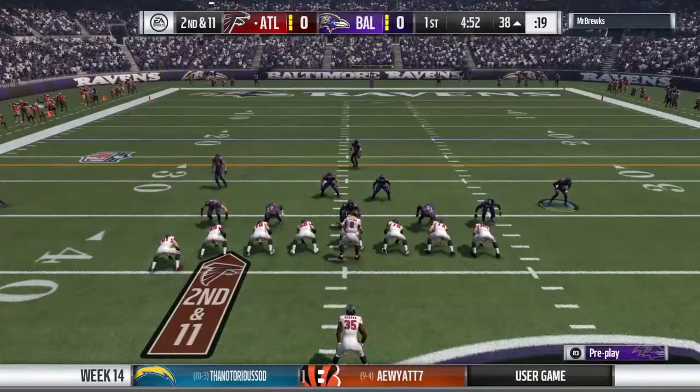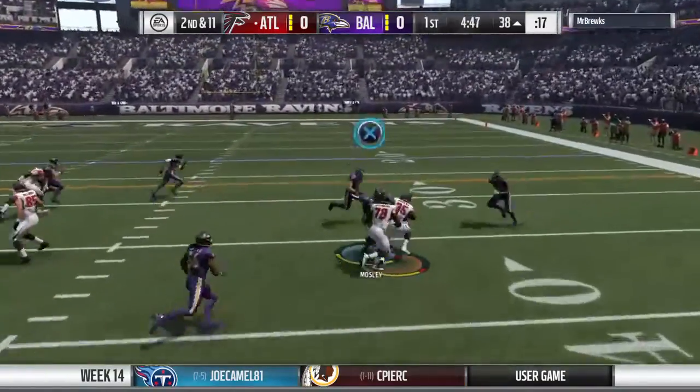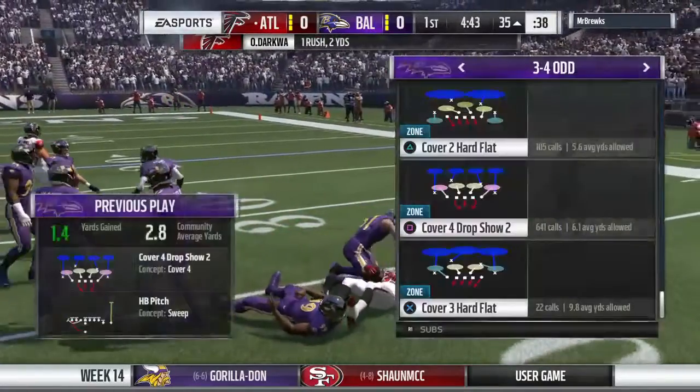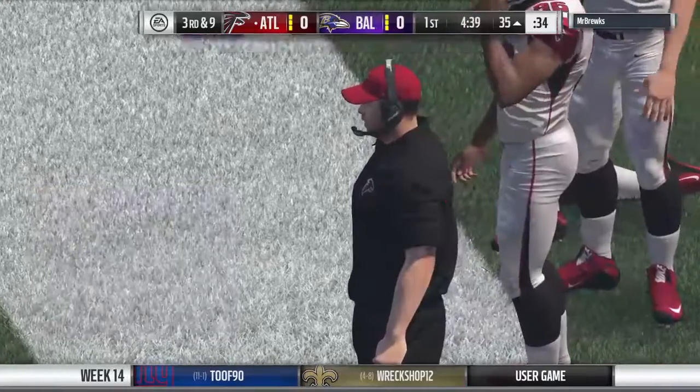Now a carry here for Orleans Darkwa. Fighting his way down to about the 35-yard line. Give him 2 on that run, and they're still left looking at a 3rd and about 9 to go.